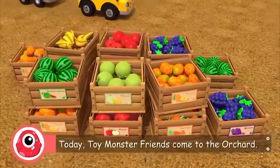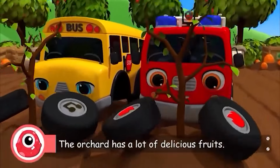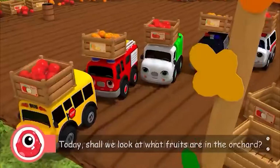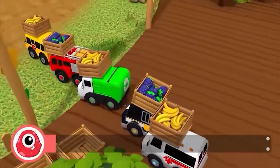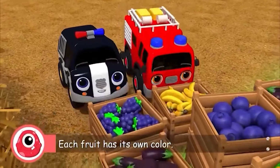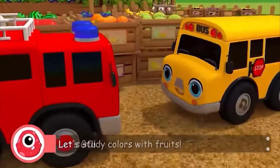Today, Toy Monster friends come to the orchard. The orchard has a lot of delicious fruits. Today, shall we look at what fruits are in the orchard? Each fruit has its own color. Let's study colors with fruits. Let's go!